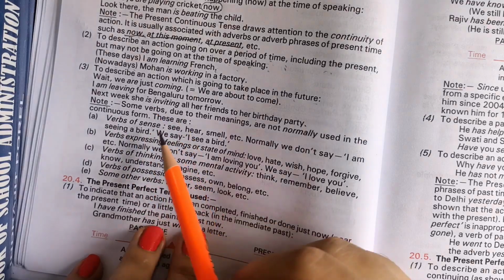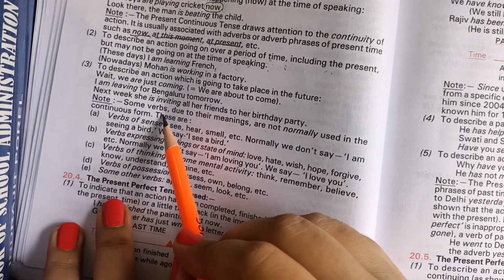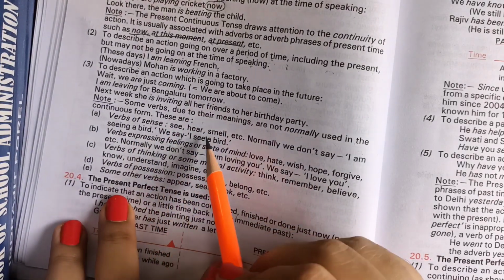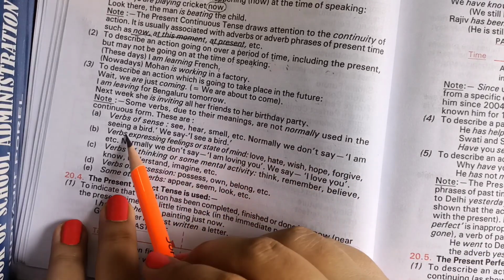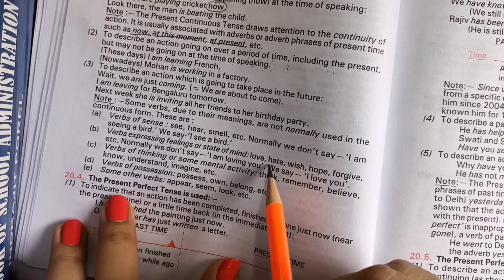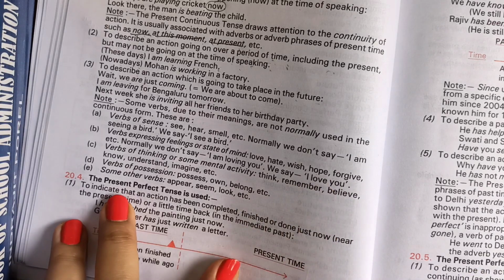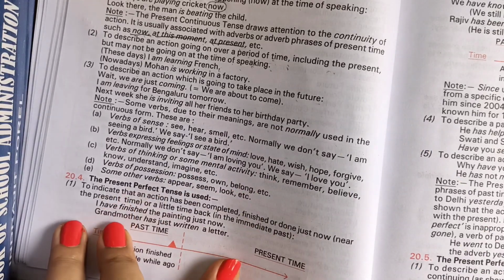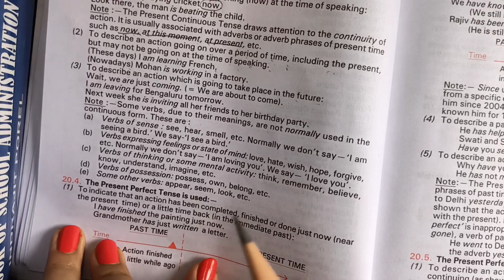The next one. Some verbs, due to their meanings, are not normally used in their continuous form. Like verbs of sense: see, hear, smell. Normally we don't say I am seeing a bird. I see a bird. Verbs expressing feelings or state of mind: love, hate, wish, hope, forgive. Now, I think for the ICSE students, I had given a sentence, I dash a beautiful sight. The answer was, I see a beautiful sight. See, it's your verbs of sense. Now, if you keep these rules in mind, then everything will become easy for you.